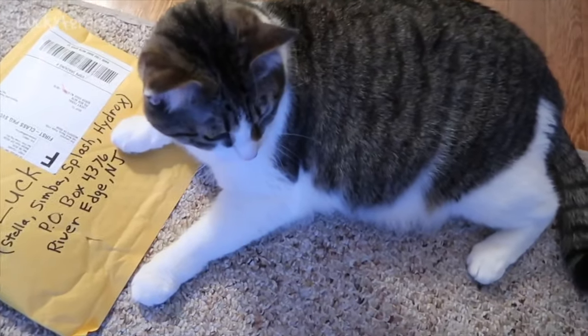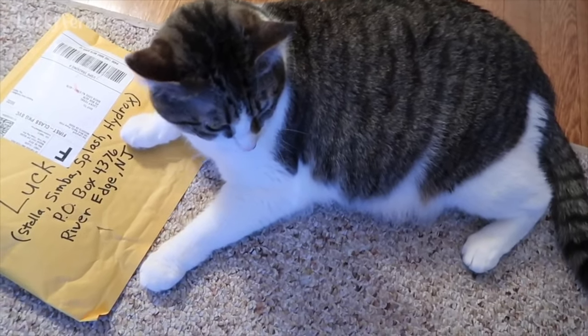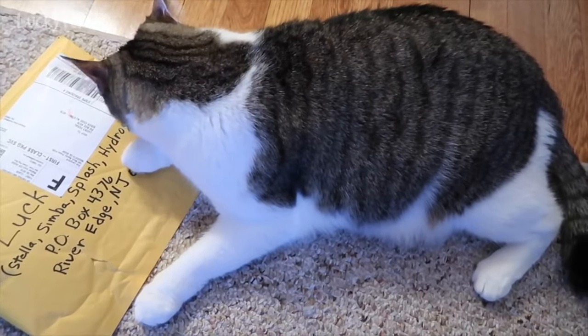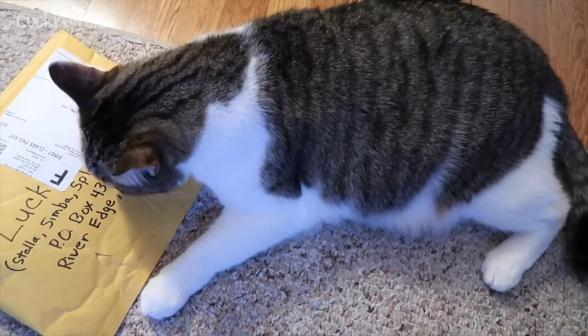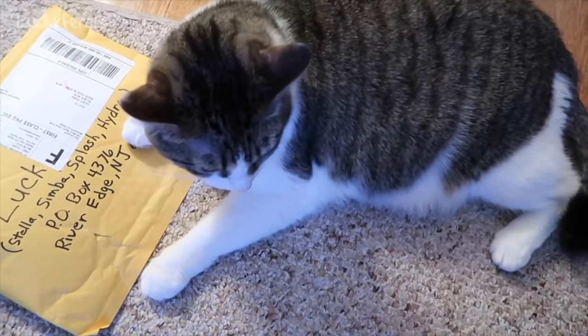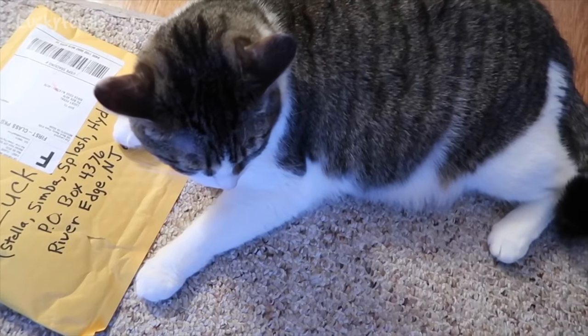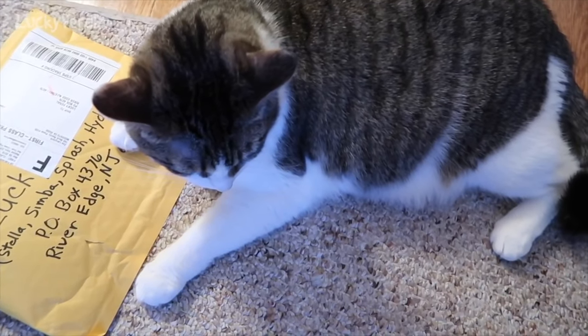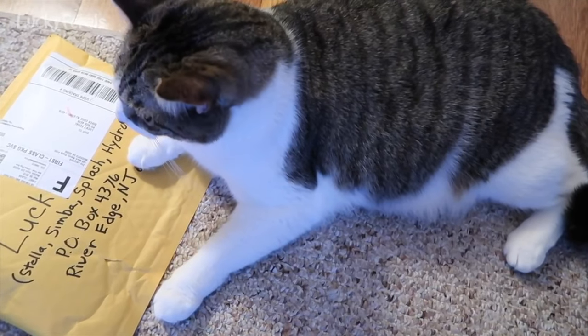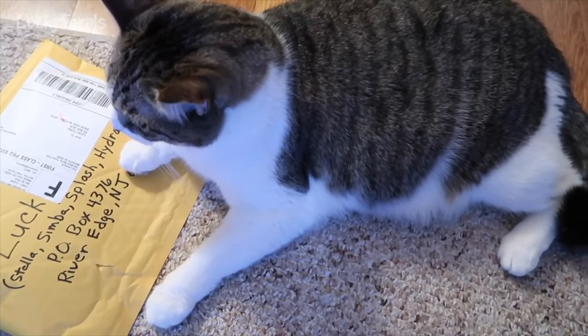We have a package to open, right, Stella? Let's open some mail. Stella has claimed the package. She sees her name on it. See, it says to Stella, Simba, Splash, and Hydrox. Stella, is that for you? Stella knows the package is for her. She's so excited to open it.